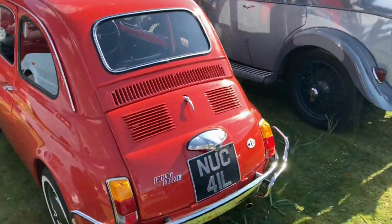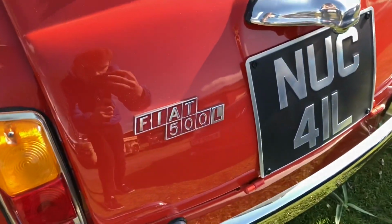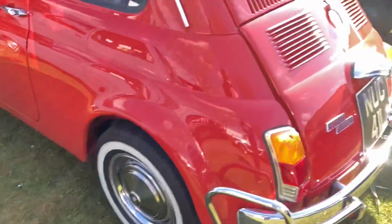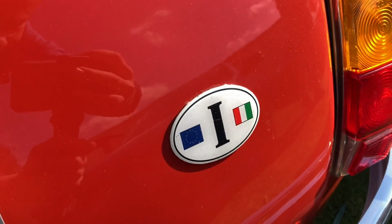It's absolutely pristine. Chrome rear bumper. Fiat 500L. Oh, that is gorgeous. And white wall tyres. How it should be. Just noticed this as well. Italian flag, EU flag. That's nice.